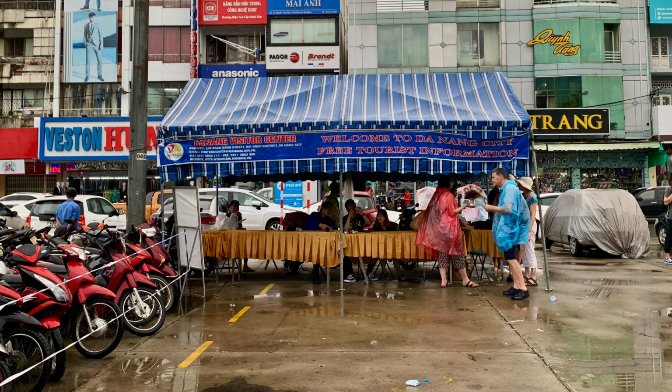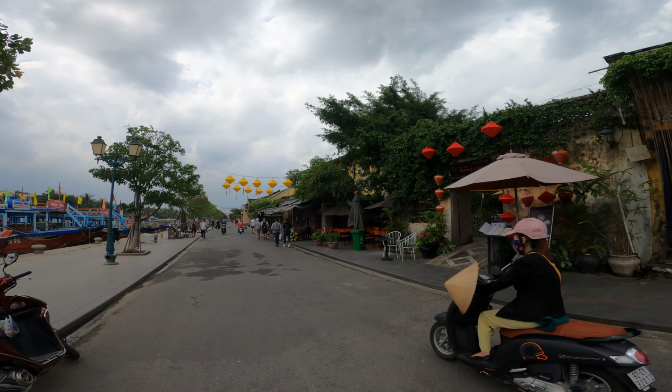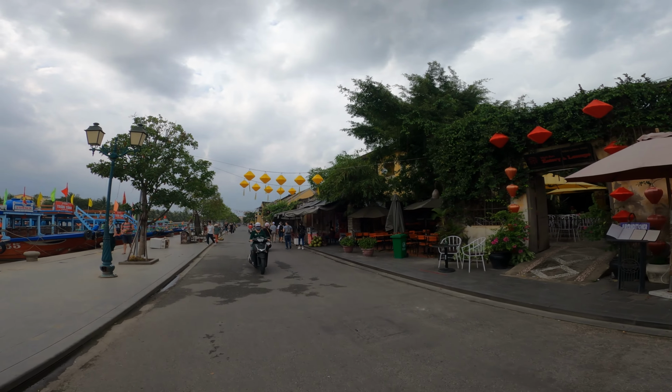Now if you are heading into the city too, whilst there's not really any tourism information right by the port, there is a tourist office in the city of Da Nang. Now lastly, keep an eye on the weather. Often at the times of year that cruise ships visit Da Nang, there are some chances of some rain around. So keep an eye on the weather forecast so you can be as best prepared as possible for any conditions.